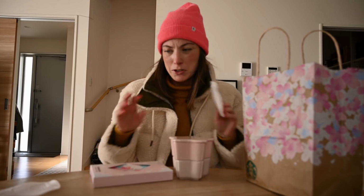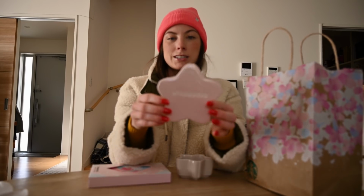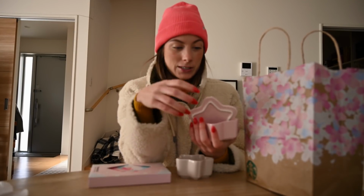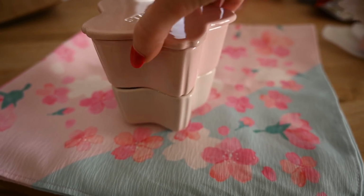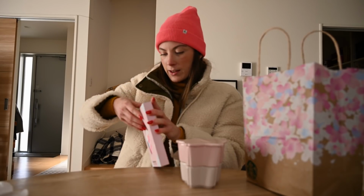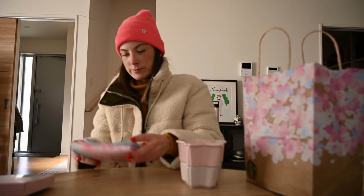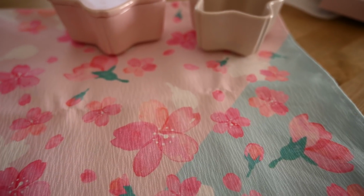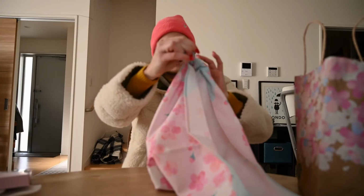Oh my gosh, they're so cute. So I'm making a mess. This is what they look like. Maybe this was a bad idea. A very pastel Sakura pink, and then the other one is cream. And they stack just like this. And then you take this like this. See how pretty this is? Please don't get mad at me because I don't know that I know how to tie this correctly.